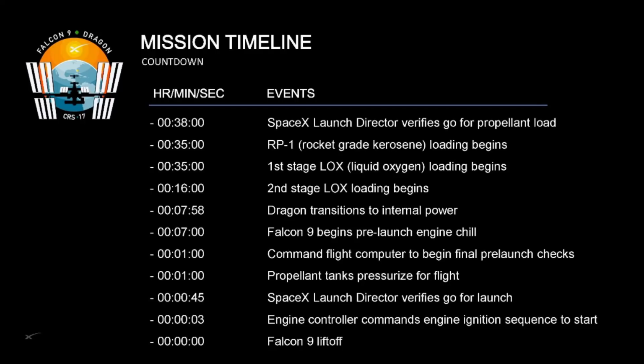Sounds like a short time. On the other side, we empty the stage in actually less time than that. So you have to put those in relation. It's chilled LOX, so you want to load it fast, and then you want to go basically right at that time. That's how we launch our rockets and Dragon, obviously. Then again, at 1 minute before launch, the vehicle takes over completely, and we start pressing up for flight.